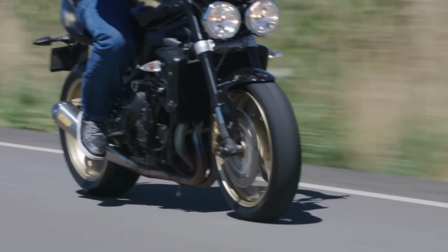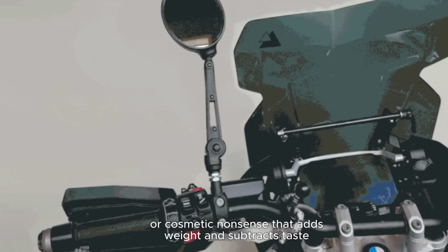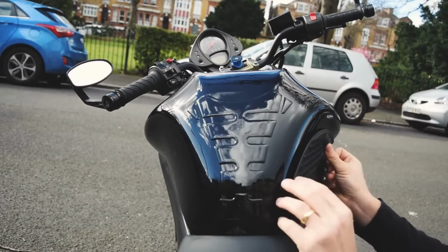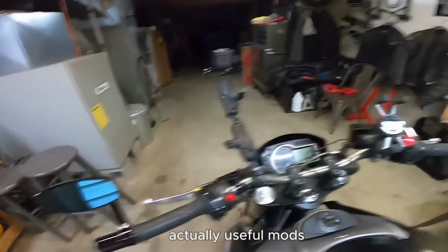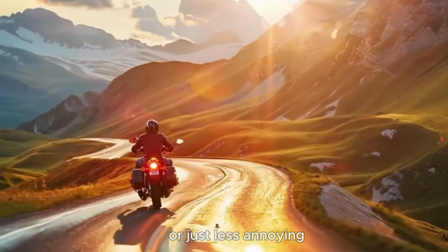Motorcycle mods get a bad rap. Most people think of loud pipes, flashy lights, or cosmetic nonsense that adds weight and subtracts taste. But there's a whole category of upgrades that never get talked about. The subtle, smart, actually useful mods that make your ride better, safer, or just less annoying.